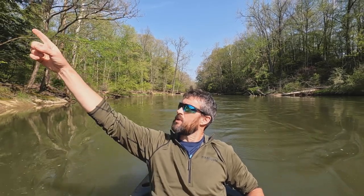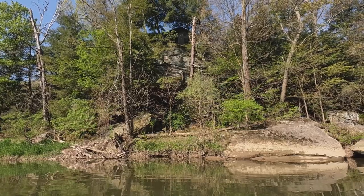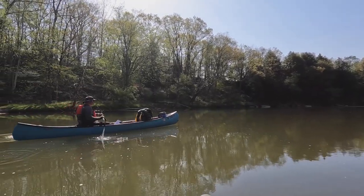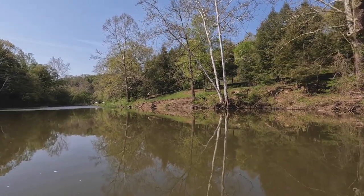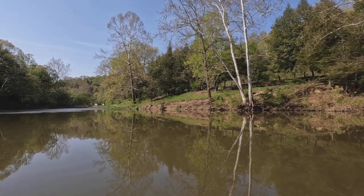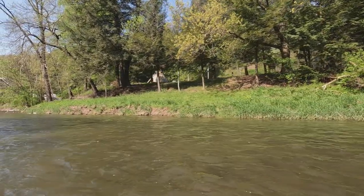Oh wow, there's a house up there on that bluff. Wow, what a view. This is by far the prettiest section of the river. Looks like we might have another campground here. I'm not sure. I see some campers up ahead, and right here on River Right, there are some teepees. Yes, those are definitely teepees.